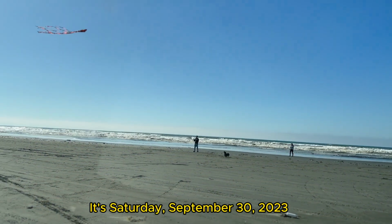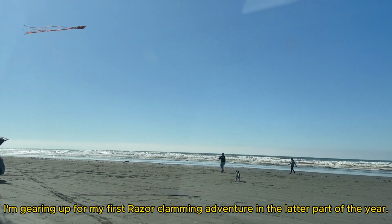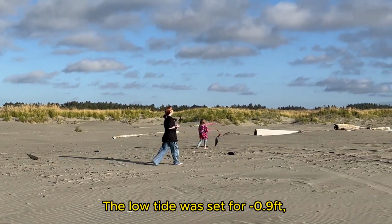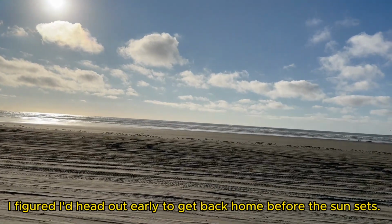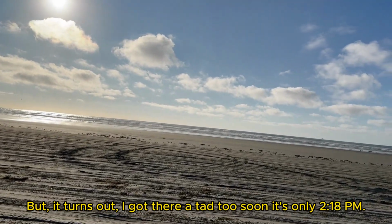It's Saturday, September 30th, 2023. I'm heading out for my first razor clamming adventure in the later part of this year. The low tide was set for minus 0.9 feet and was scheduled for 8:04 p.m. I figured I'd head out early to get back home before the sun sets, but it turns out I got there a tad too soon.